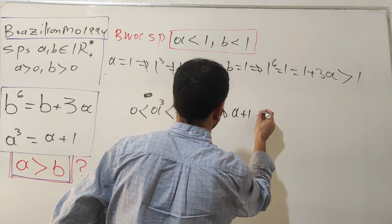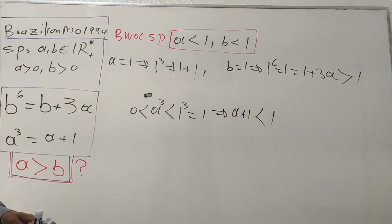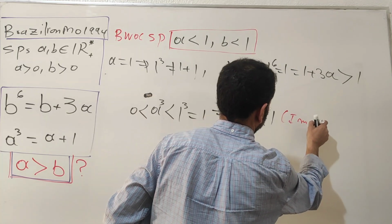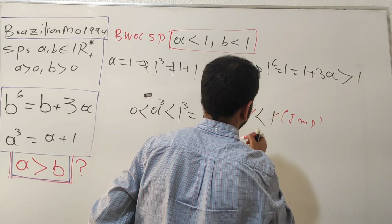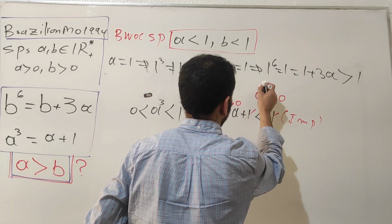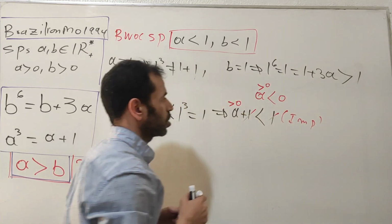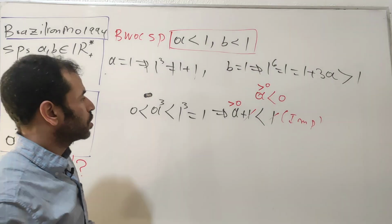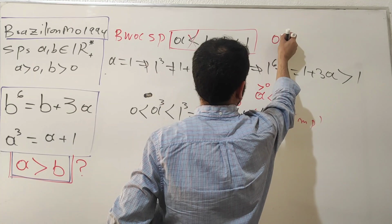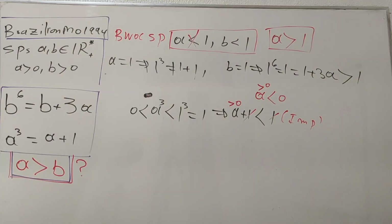A plus number 1, which is smaller than number 1. Since we have A is strictly greater than 0, this is impossible, because you are going to cancel number 1 from the left and the right. You get A is smaller than 0, since we have A is bigger than 0, which is clearly impossible. Which means A strictly less than number 1 doesn't work, which means A must be strictly greater than number 1. Now we have proven this one.